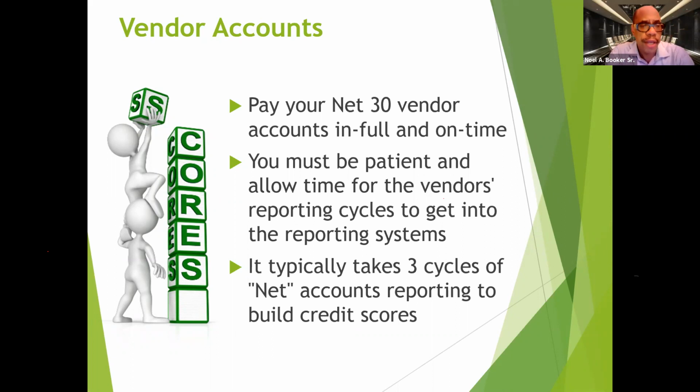Okay, so pay your net 30 accounts in full and on time. You must be patient and allow time for the vendor reporting cycles to get into the reporting systems. It typically takes about 3 cycles, about 3 months, to get your credit profile set up. Okay, it takes about 3 months to do this, all right?